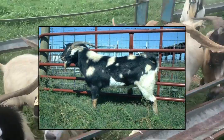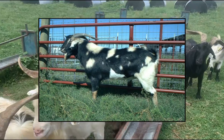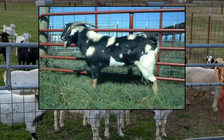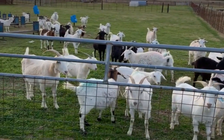Spanish goats are a heritage breed brought by Spanish explorers in the 1500s to what is now known as the southwestern United States and northern Mexico.